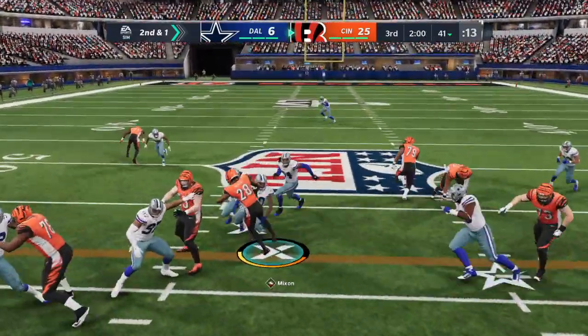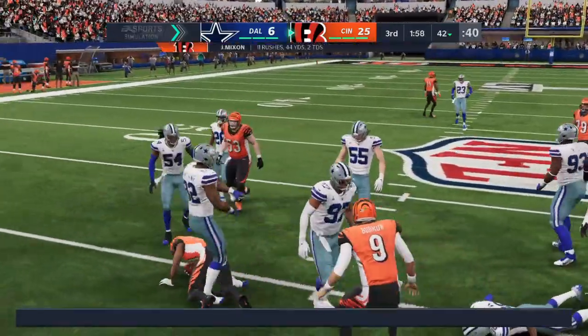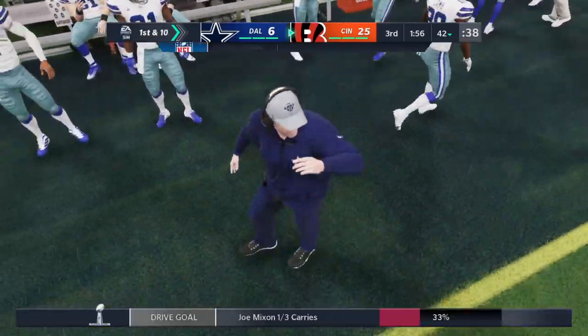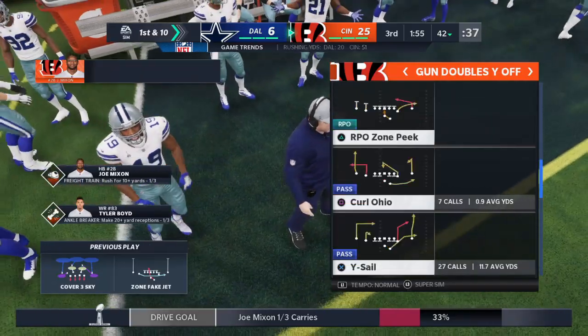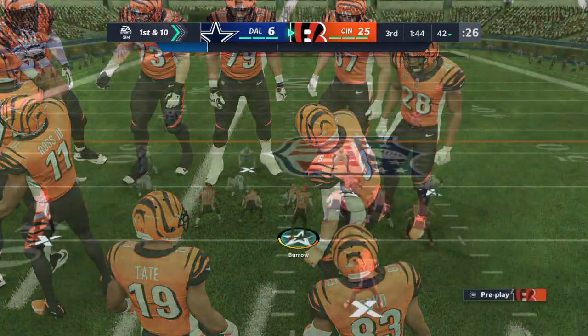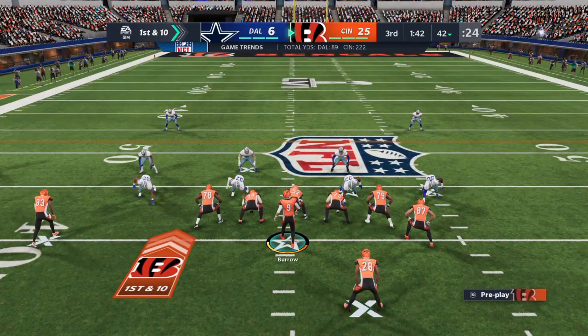On 2nd down, here's Mixon. And a 42-yard line here and brought down there. A gain of just a yard, but it's a 1st down. 2nd and 1, and people want to run the football. This is where every back in the league is supposed to do exactly what we just saw there. Pick up the 1st down.